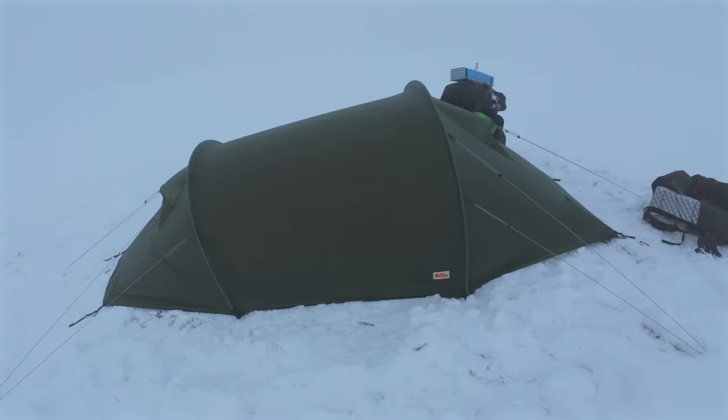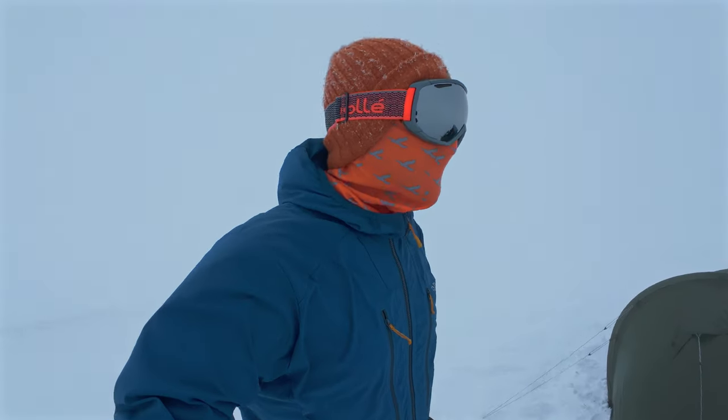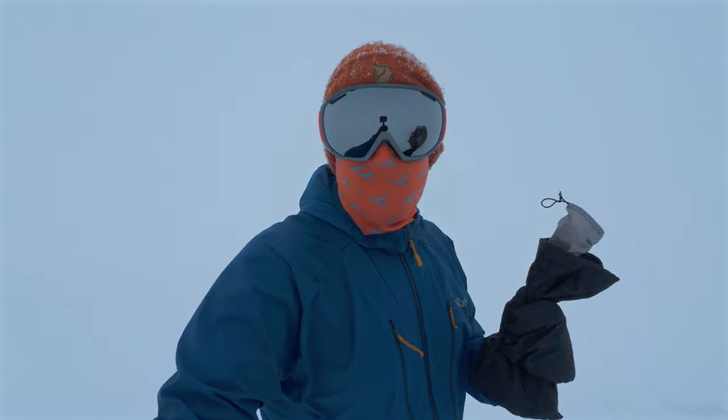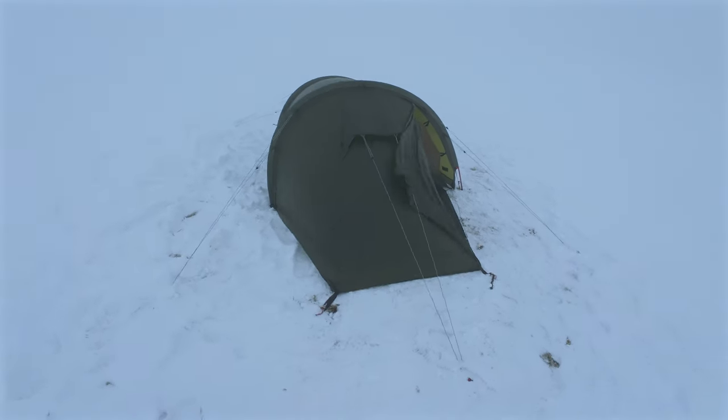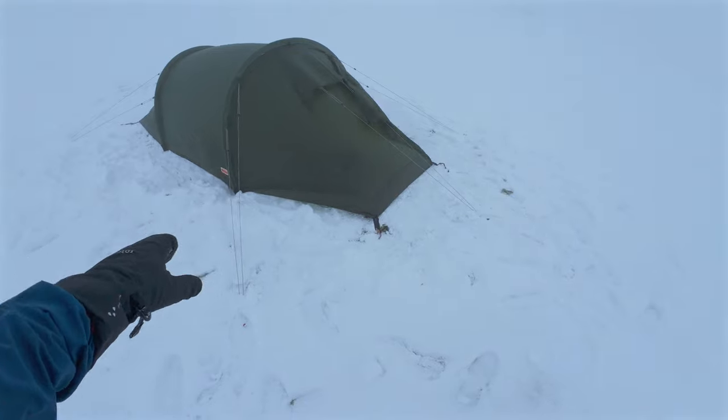Nice and taut. A little bit close to the summit. It is what it is. My hands are lovely toasty and warm now. Those heat warmers, oh, fantastic. To take you around. Still a little bit saggy on this side. I'm not sure what's going on with it.